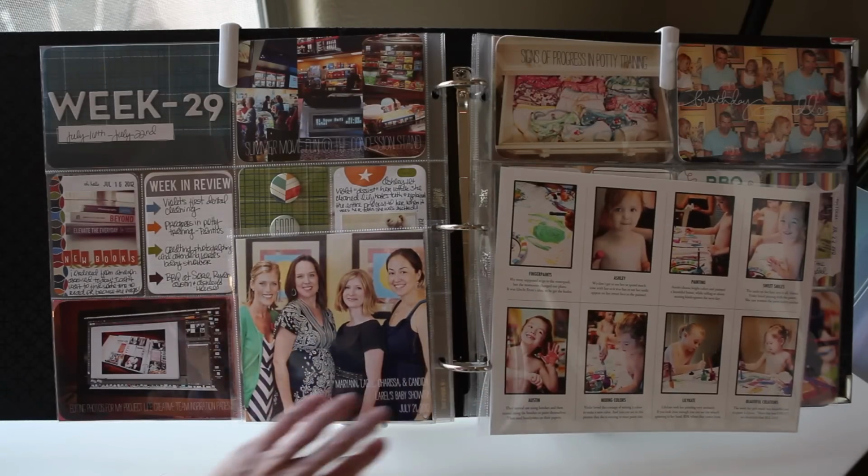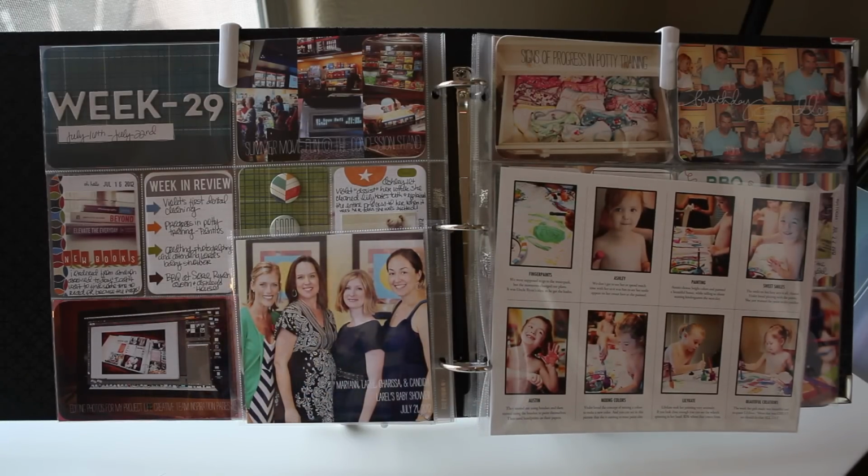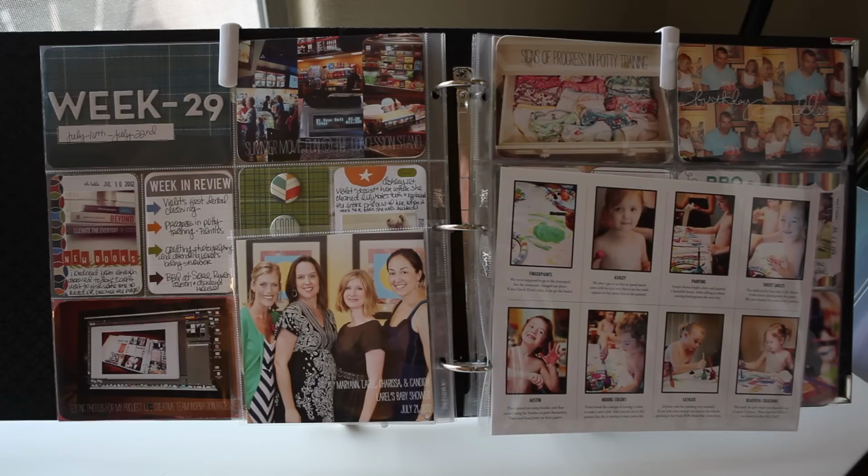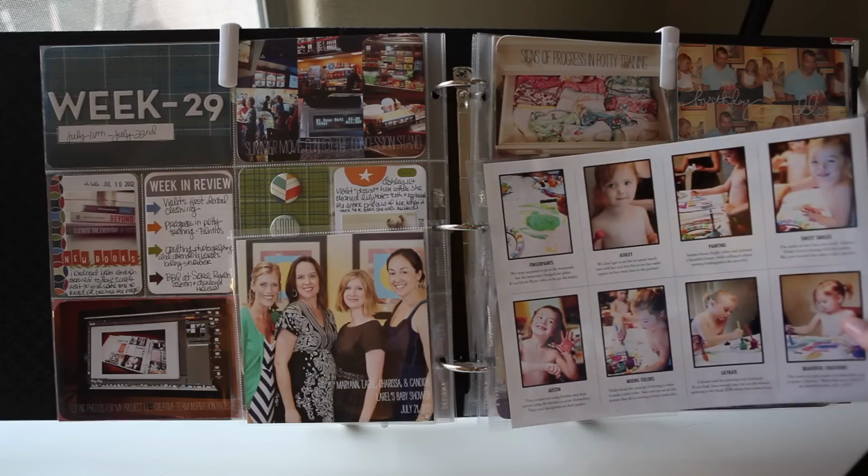Again, this is a picture of me and some of my close friends from a baby shower. That was a regular picture, and I just trimmed it down to 6x6. Okay, this is one of the new plastics that I am so excited about. It is a horizontal 8.5 by 11. And this template is from Design Editor from Catherine, and I am in love with it.